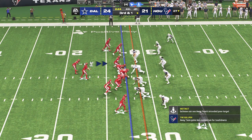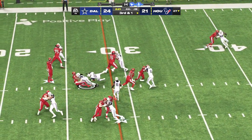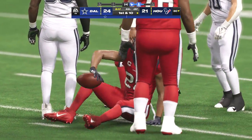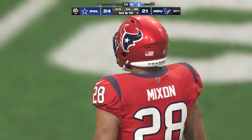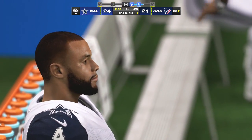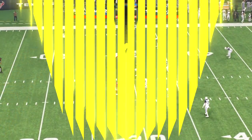3rd down and 1. They give to Mixon to try to pick it up. And he is going to have a Texans 1st down. At least it appears that way. And he got it by maybe the length of a football. I liked his focus there because he wasn't thinking about breaking that one big. All he thought about was, I need 1. Let's go get that. Ended up picking up 2.